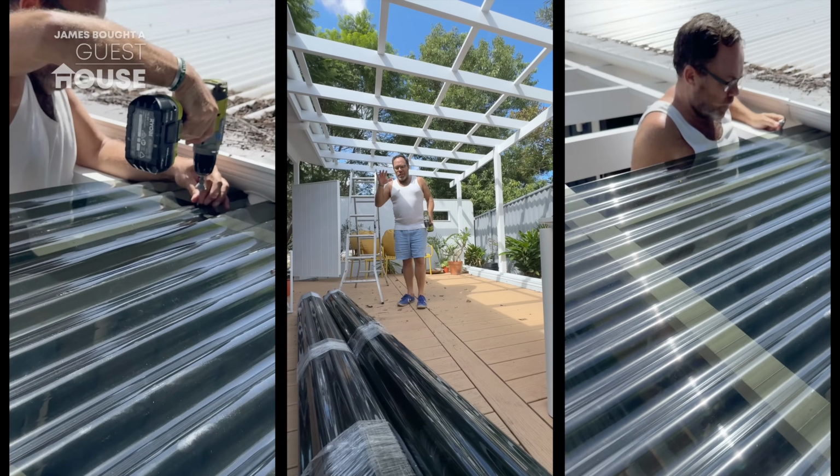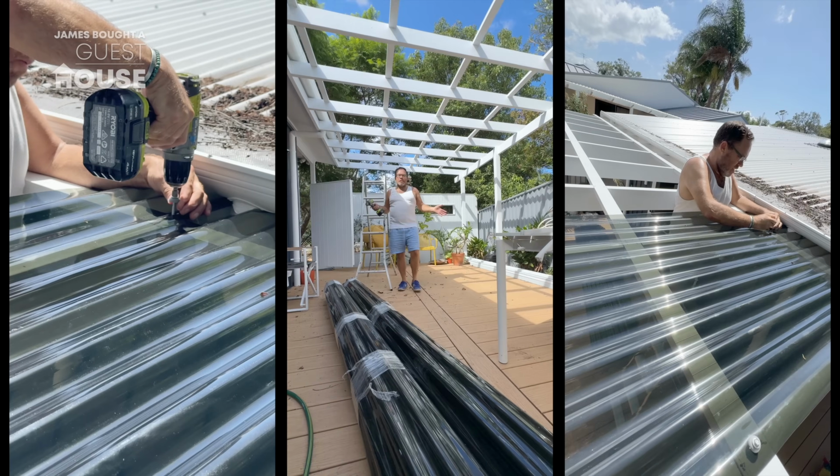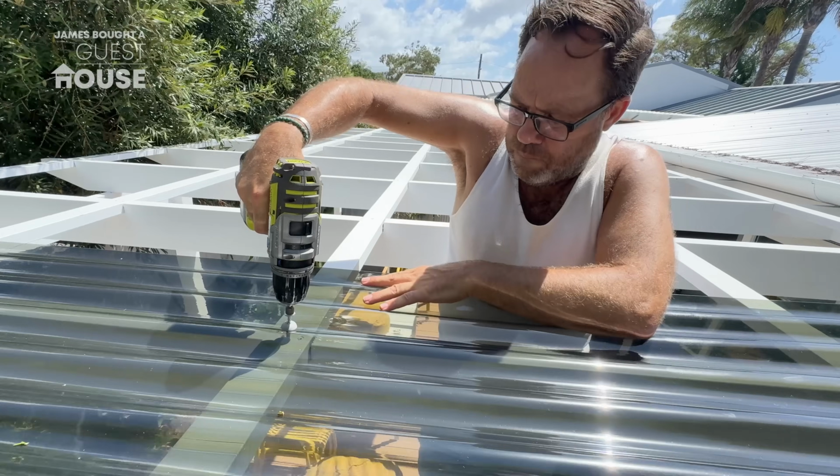It's time to put some tinted roof covering on top of our beautiful alfresco. It's going to transform this space and make it beautiful all year round.